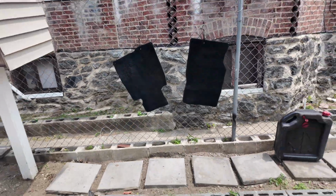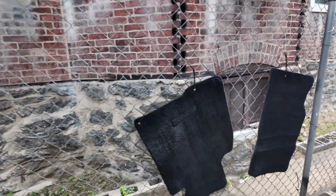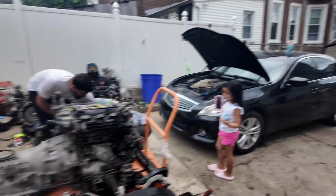There goes second coat. I'm gonna do one more coat, let them dry, then put them in the car. Should be good though. So it is getting late. Can't get out here. While you're doing that, I'm gonna go goof around.